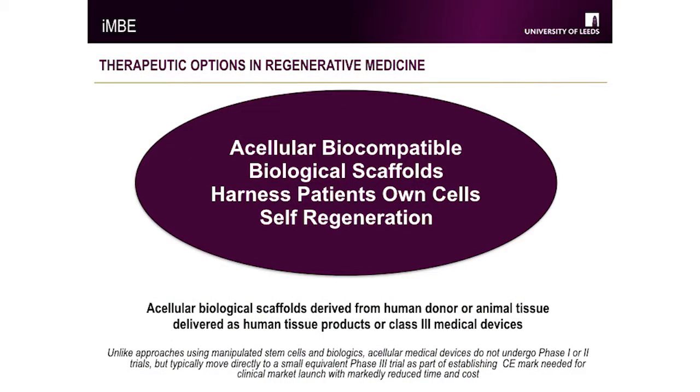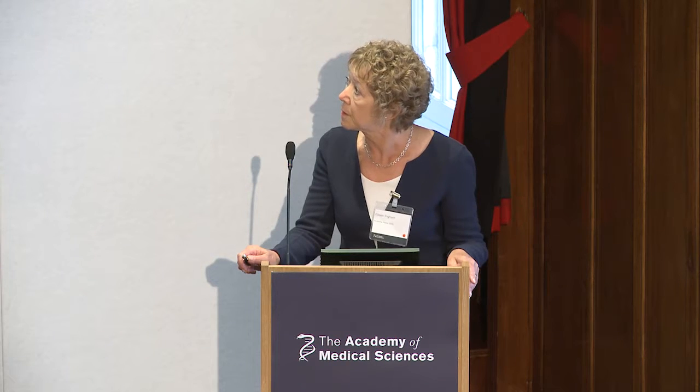The approach that we've taken within IMBE at the University of Leeds is unique in the UK. And the approach that we've pursued is to develop acellular biocompatible biological scaffolds, which can be implanted and then harness the patient's own cells for self-regeneration. Acellular biological scaffolds can be derived from both human donor tissue or animal tissue. And from a regulatory perspective, they can be delivered as human tissue products or class 3 medical devices.